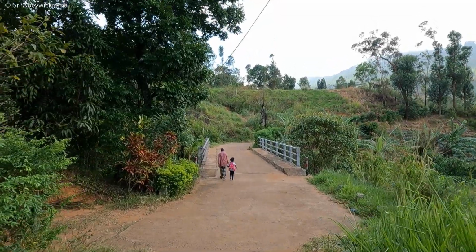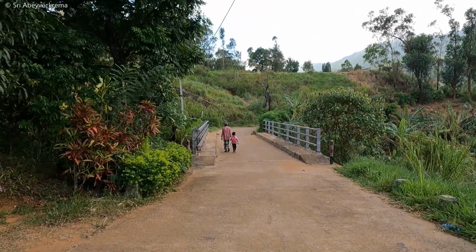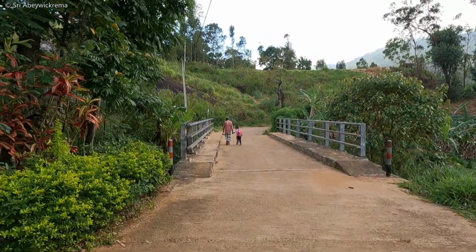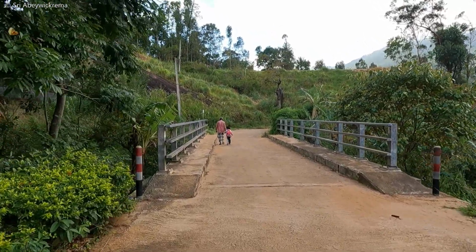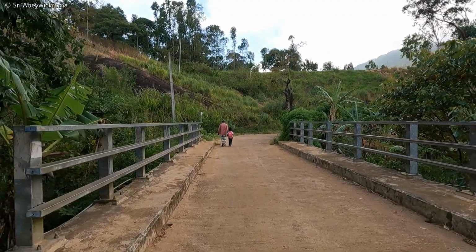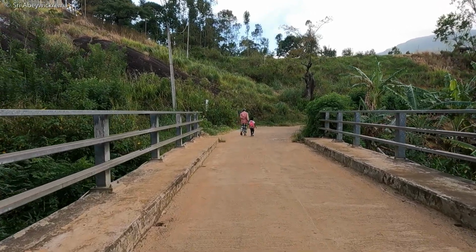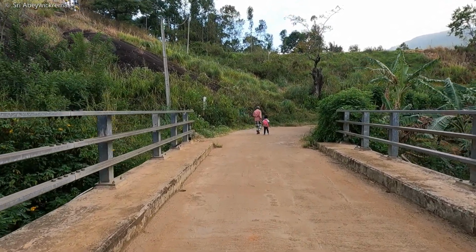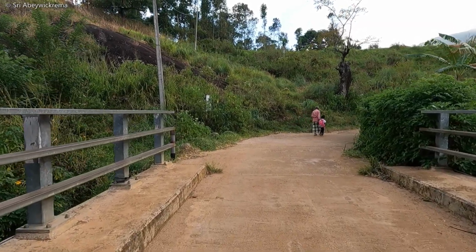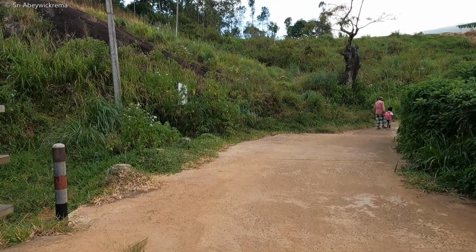Here we have arrived at bridge number 3, 4.6 kilometer mark. Very important landmark. You must find this, otherwise you are lost. From here it's less than 2 kilometers to Deltota town. This bridge is across the Suduwella Kandura small stream. This is one of the headwaters of Galaha. Together they go and create Galaha downstream.